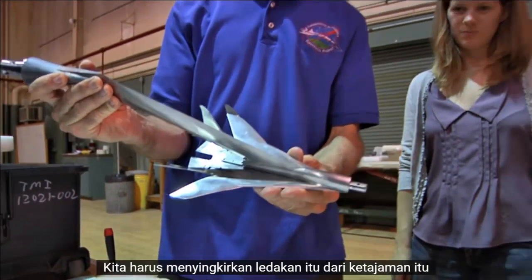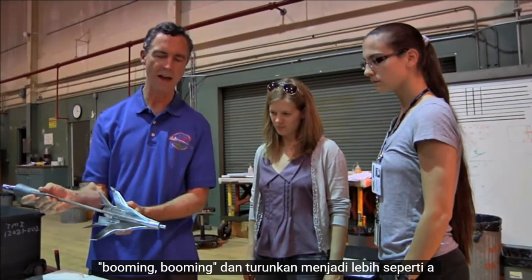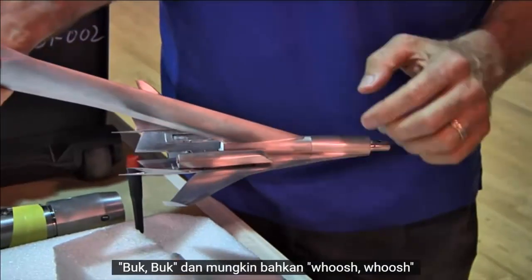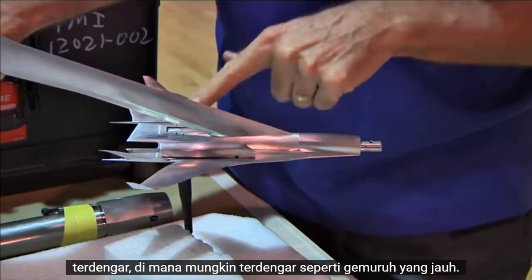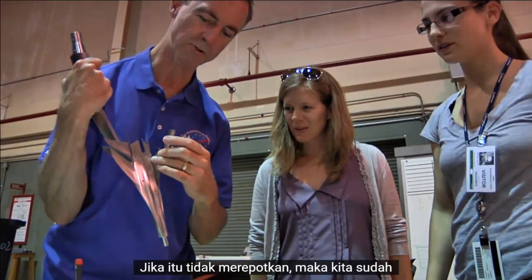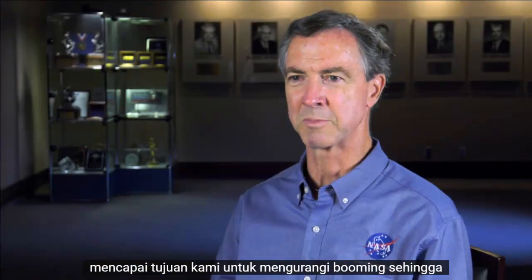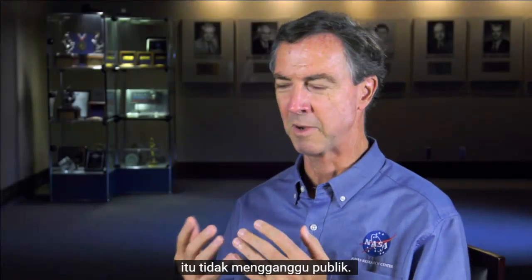We need to get that boom away from a sharp boom boom and get it down to more like a thump thump, or maybe even a whoosh whoosh sound, where it might sound like a distant rumble. If it's not nearly as bothersome, then we've achieved our goal of reducing the booms so that it's not bothersome to the public.